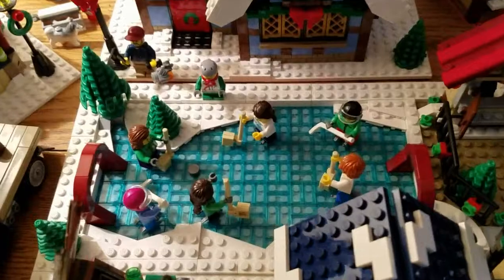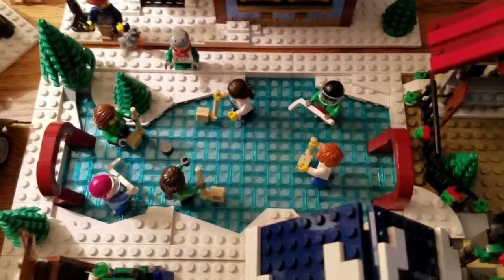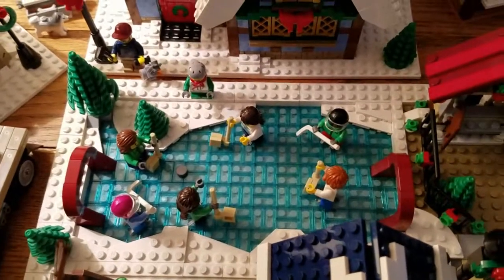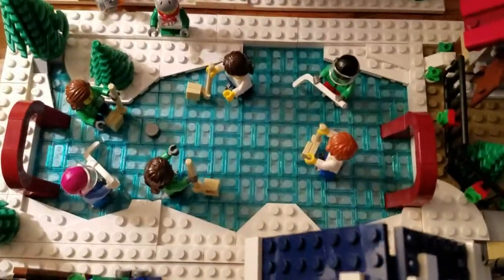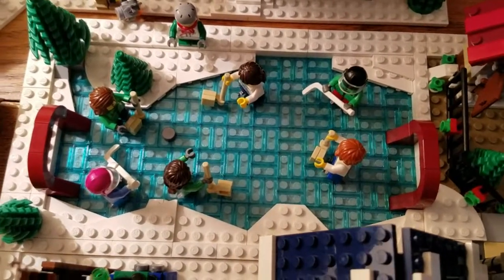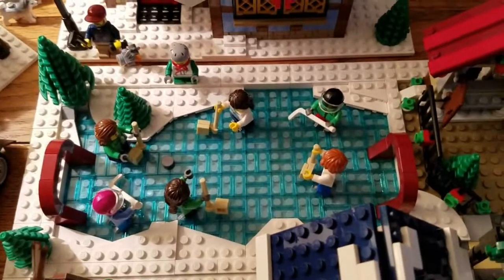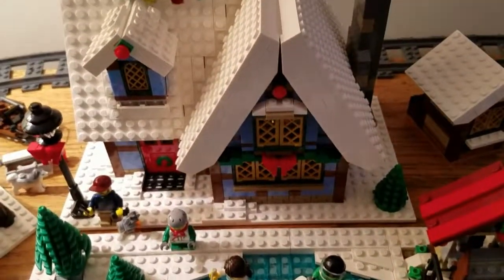But where I was right here, I was at the ice rink with my hockey players. I wanted to make it not symmetrical, and I wanted to try to make it a little bit more natural looking, so you can kind of see that while the goals are evenly spaced, the skating area is definitely not just a square or whatever.